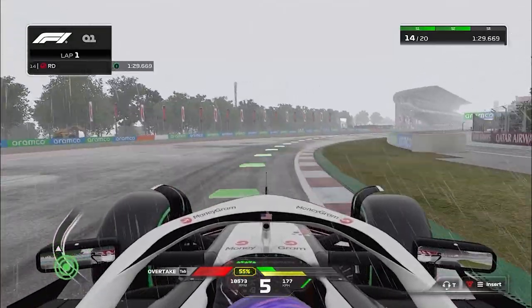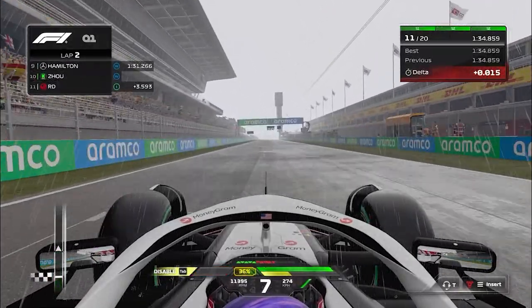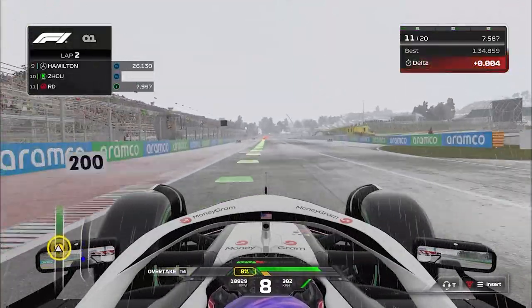Braking a little bit extra, going on the inside curve, getting a little bit of slide there. Let's see what's going to be. We are last, behind everyone else. We are 3.5 seconds behind Hamilton, who is in P9, but that's not going to matter.